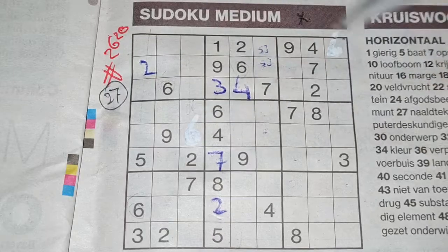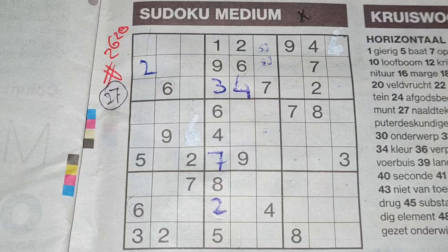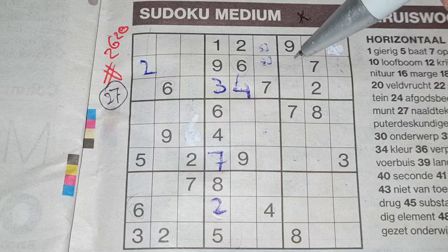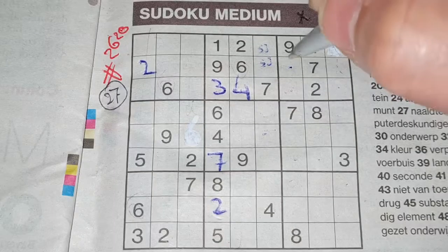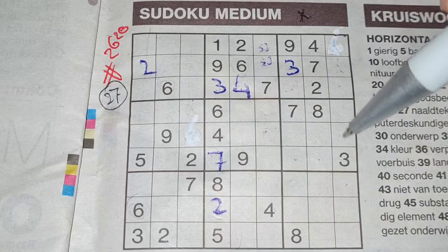5 missing numbers in this big square. One of the missing numbers here in this big square is a number 3. We see here 3, so no 3 in these 3 boxes. So the 3 could be here, could be there. Well, we have a 3 there, so no 3 there. 3 should be there. Alright.